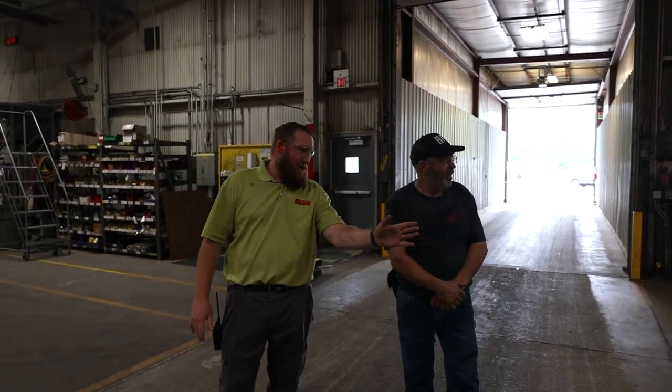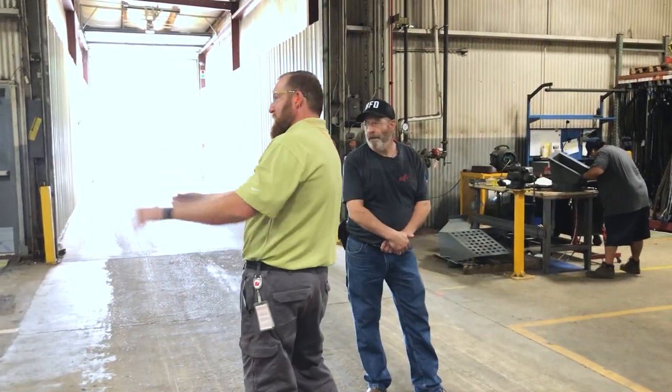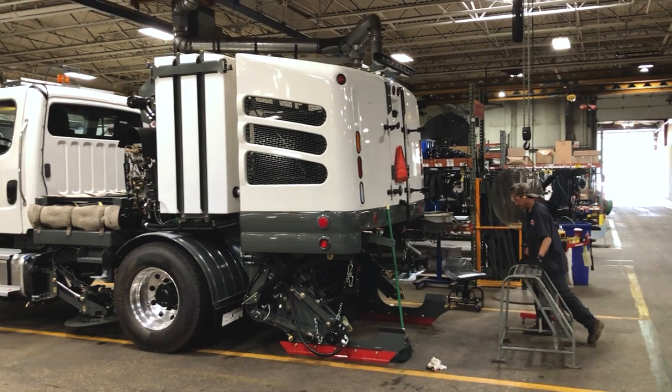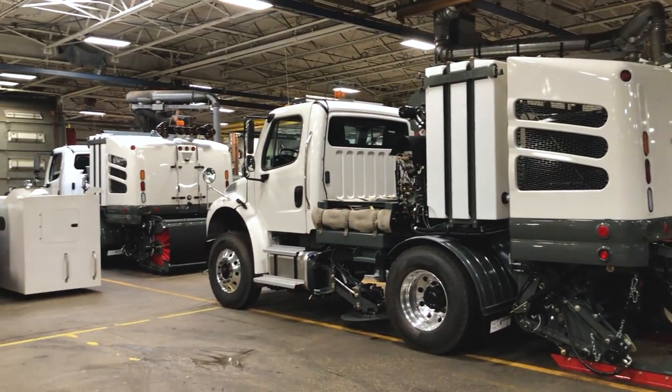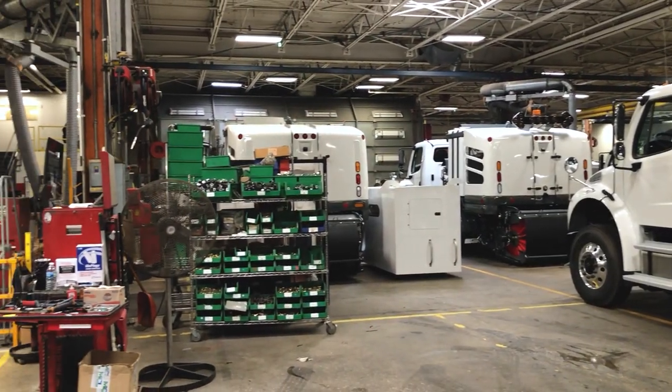So we do our air products here. The line starts down there, and then you can see the evolution of the sweeper getting built. Again, all of these on our four-wheel line are built on a chassis. So the chassis is purchased, and they come in with our specs on them, the way we need to be able to build a sweeper on the back of it. And then we build the sweeper on the back of this thing, in conjunction with the chassis.